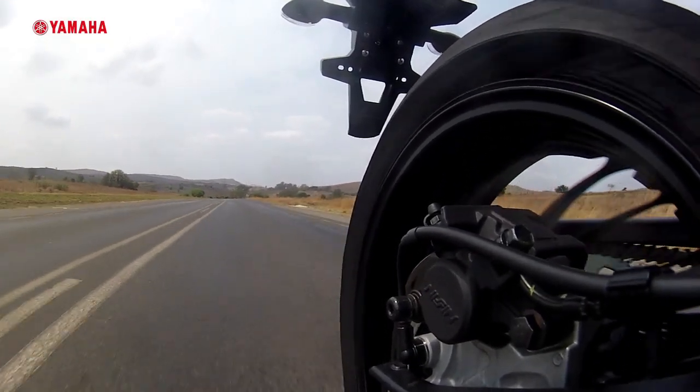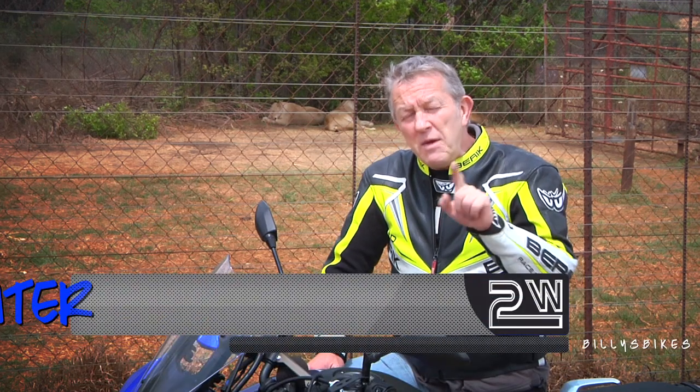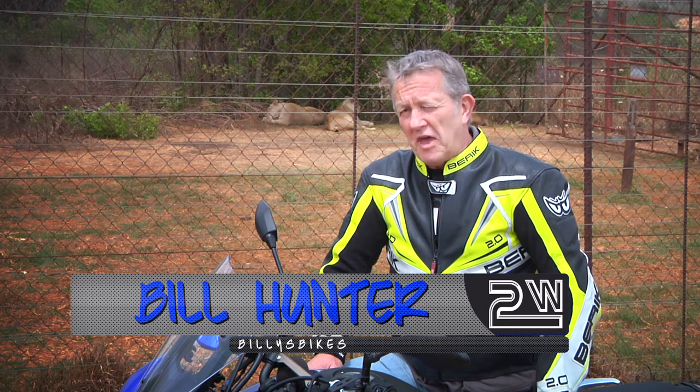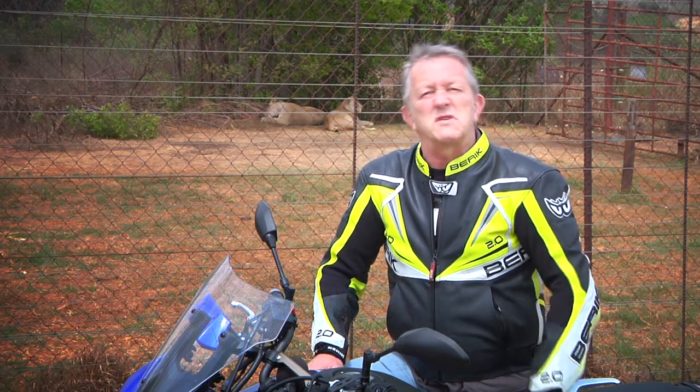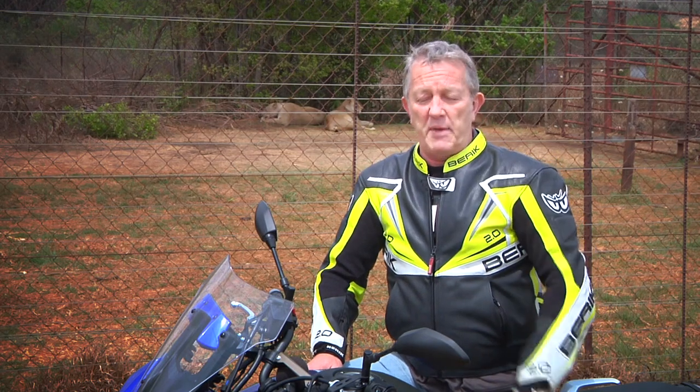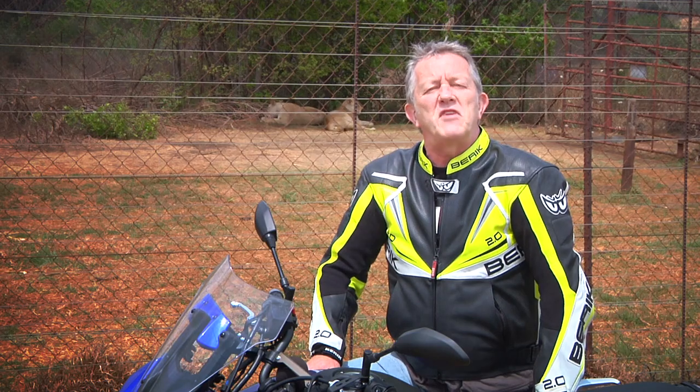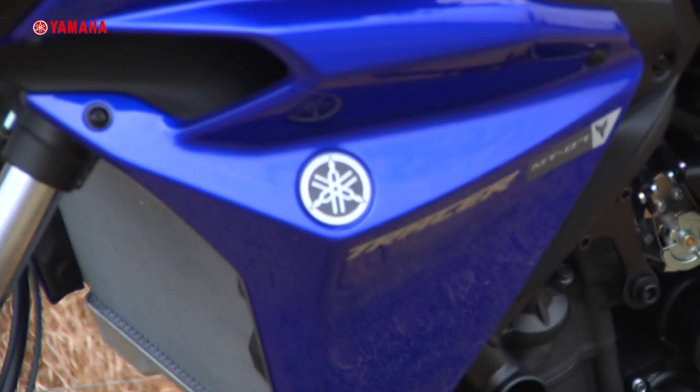A few years ago, we had the Yamaha MT07 that nearly won. It came second, our bike of the year, but it was nothing but a little naked bike that sort of reduced what you could do with it. Well, that's all changed now, because here is the sports tourer version, the all-new MT07 Tracer, which has just arrived on the shores of South Africa.